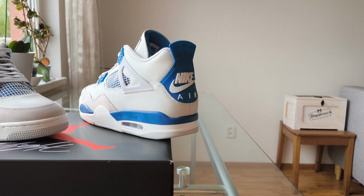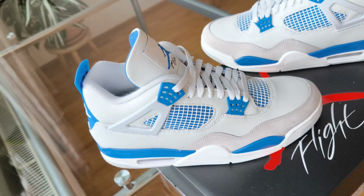Now, let's take a closer look at these sneakers themselves.